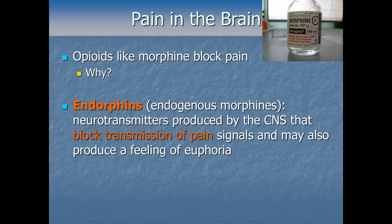Specifically, endorphins are neurotransmitters, so large ones, right? They're also part of the hormonal system. But they're these large neurotransmitters produced by the central nervous system to help block transmission of pain signals. And they also may produce a feeling of euphoria.